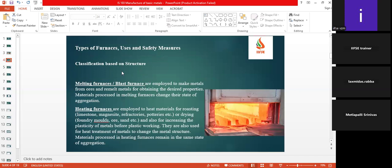With respect to the classification of these furnaces based on the structure, we have melting or blasting furnaces. They are basically used to make metals from ores, or to remelt the metals to obtain desired properties, and the material processed in melting furnaces changes its state of aggregation. So one is from ore to the metal, or sometimes we call them heating furnaces, where we can change their shape, especially in the villages where they use these kinds of heating for shaping their tools, agriculture tools.